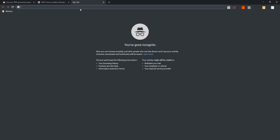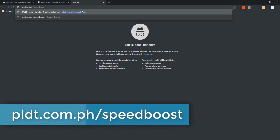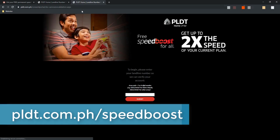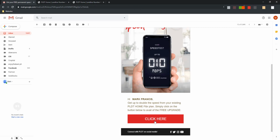And if I'll click this button, may redirect ako sa page na to. Pero kung itatype mo tong URL na to na pldt.com.ph/speedboost, mapupunta ka rin sa same page na katulad nito kung saan kinlik ko lang to from this button.